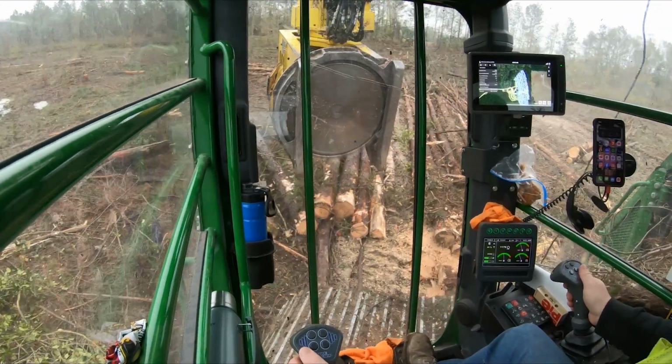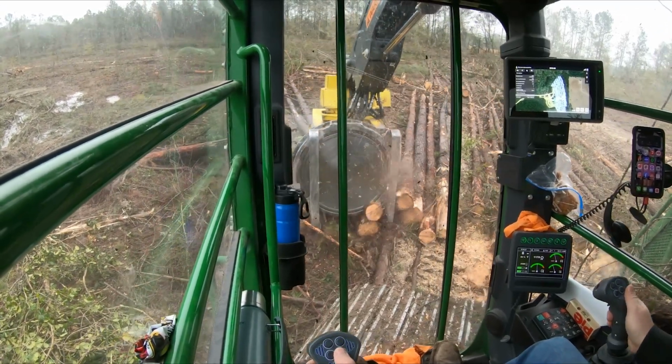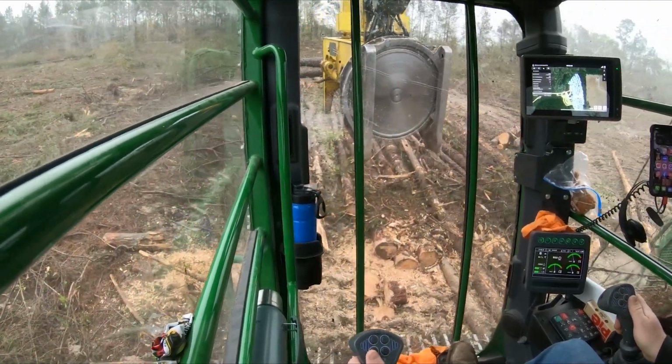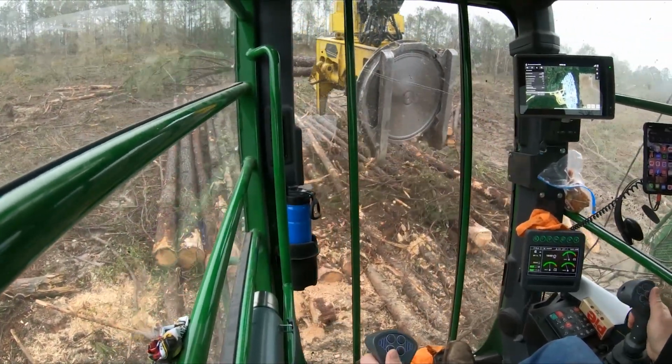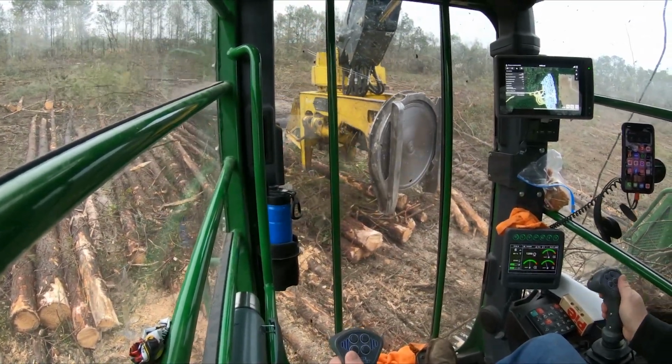You want to make sure you do it wide enough too that your skidder has plenty of room. If he gets a little bit sideways or something like that on his mat, he ain't gonna be in danger of falling off. If he falls off, he's gonna be bogged down.